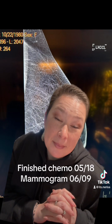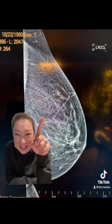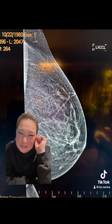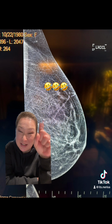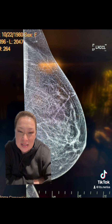Then about a month after I finished chemo, they had me do a follow-up mammogram just to see what was going on in there. And spoiler alert, it totally worked. Look at that. Look at that. The only thing left is the marker, the titanium marker. I mean, not to toot my own horn, but this mammogram actually makes my boob look really good. They must have been squishing it in an upright position. But yeah, that little dot right there, I will show you on the next one.